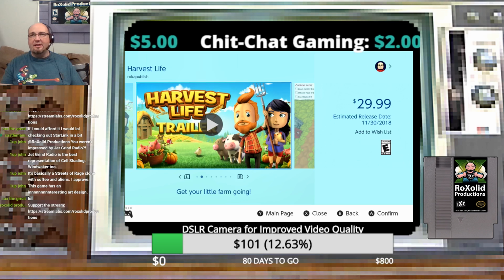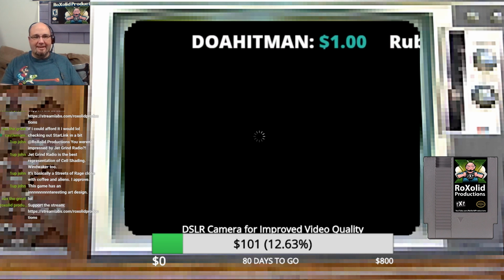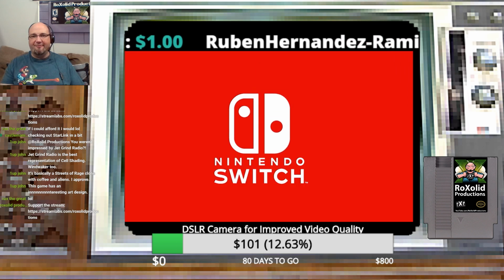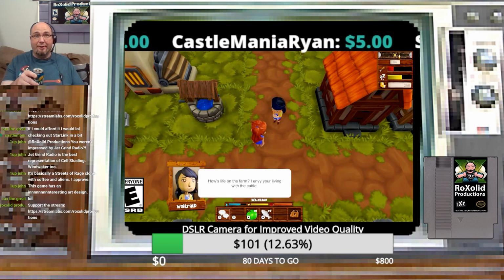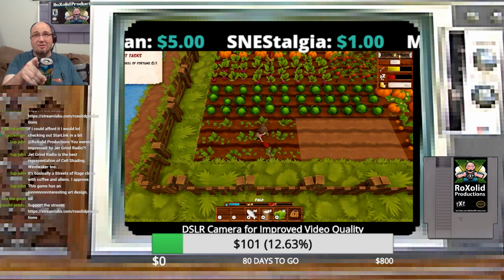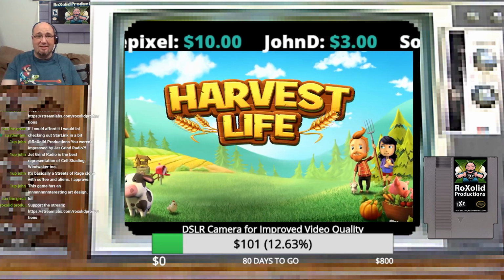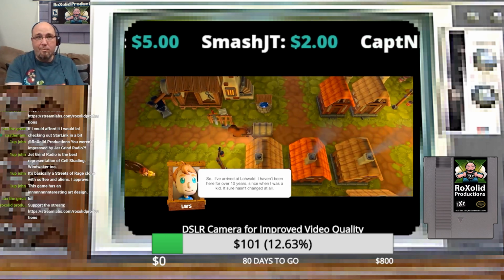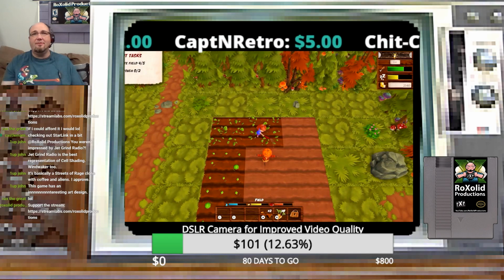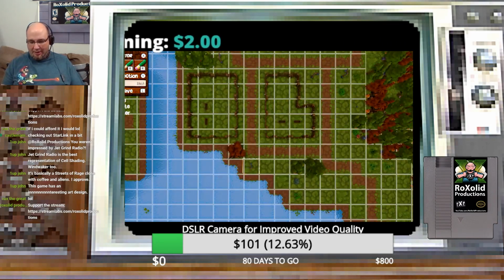Harvest Life is $29.99, and this is one of those very, very kiddie games, very simple. It's like Farmville on Facebook from years ago is kind of what it reminds me of. Not that I ever played it, because I avoided that like the plague. It's actually one of the reasons for so long I actually used Google+, because nobody was asking me to fertilize their farm on Google+, because there wasn't anyone on Google+. It's one of those games, again, I think it'll appeal to a younger sort of audience.